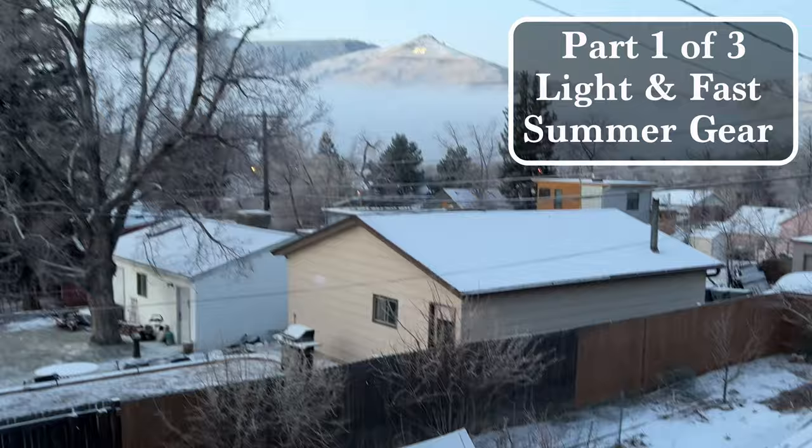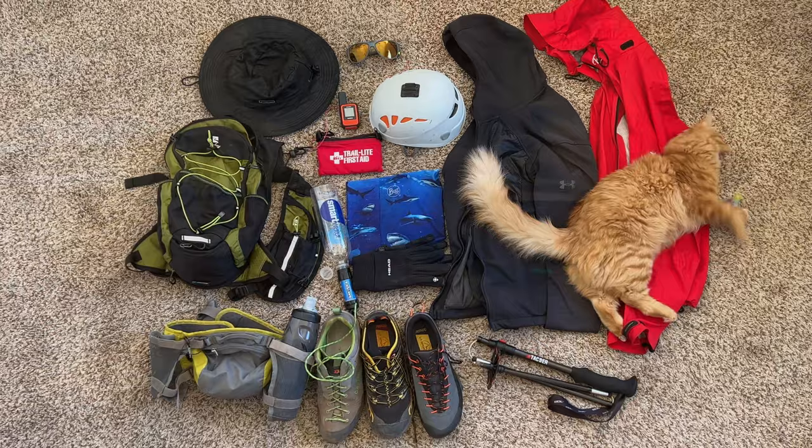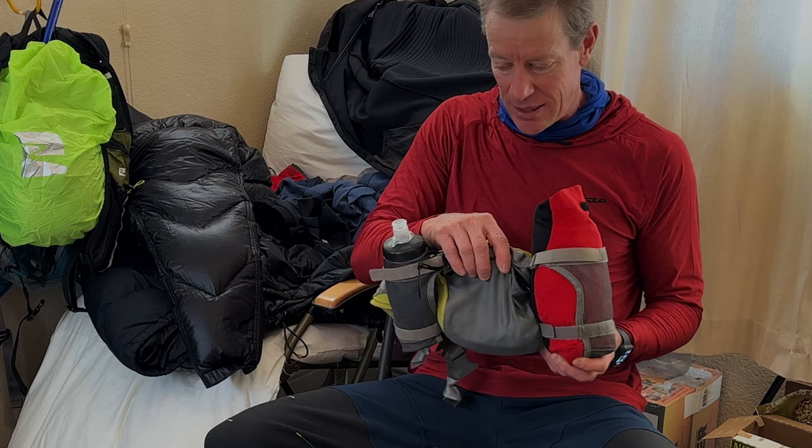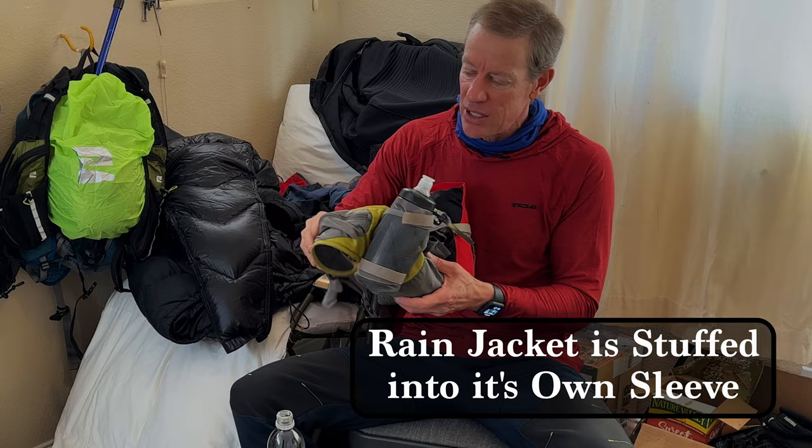So this is going to be my gear picks for all kinds of different situations and weather conditions. We are going to start off today with the most simple setup, super light and fast. This is just your basic little fanny pack. I really love it if you've got the water bottle holders. One of them's gonna hold a rain jacket, one of them's gonna hold a water bottle. Definitely smart to put a water filter in here if you're only carrying one water bottle.